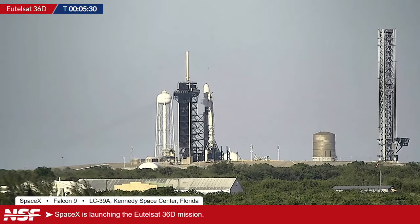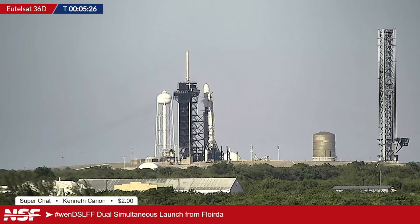DSLFF, dual simultaneous launch from Florida. I mean, that's the Armageddon kind of stunt, right? Yeah, basically, when you launch two rockets side by side. Oh gosh, I can make so many references. I'm not even going to, but hey, a couple hours is pretty good, at least. I'll take that for today.